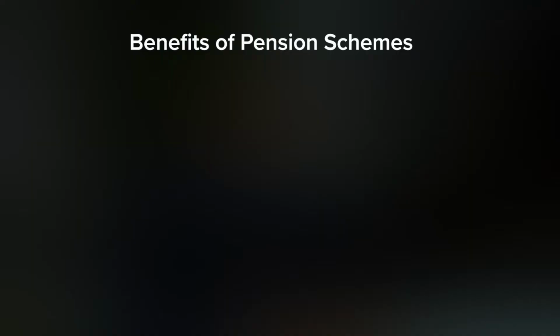So Garry, what would you say were the key benefits for someone wanting to put a commercial property into their pension scheme? There's many benefits to putting a commercial property in a pension scheme. We've touched on a few of those from a business point of view, but it's worthwhile going through some of the wider benefits of pension schemes in general.